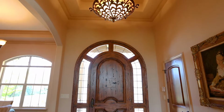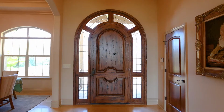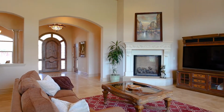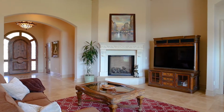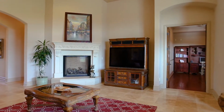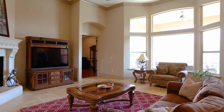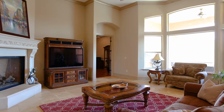Upon entering the home, you'll be in awe of the soaring ceilings, gorgeous light fixtures, and the lavish use of crown molding and stacked baseboards that run throughout. The living room features stone tile floors, a gas fireplace for warming up chilly evenings, and large windows that drench the room in sunlight. This is a room that's sure to impress all that enter the front door.